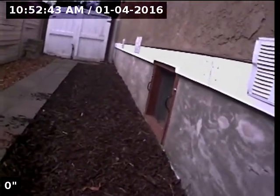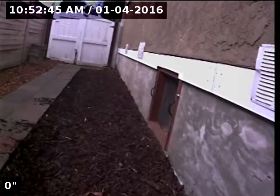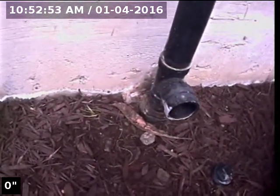And we've looked in through there, and we can see the toilet drain beginning, which is approximately about 20 feet from this laundry tub and this 2-inch ABS clean out here. Underneath the crawl space, we can see that the pipe is all brand new ABS plastic.